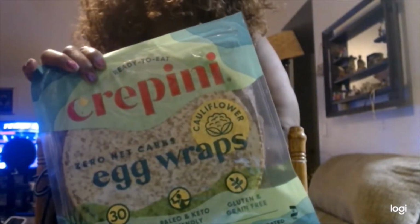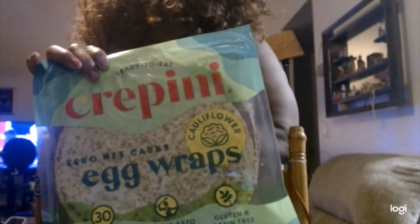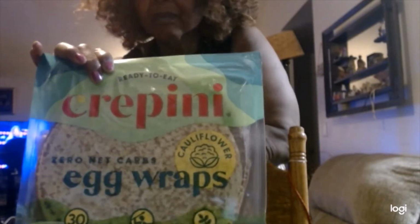I found some more Crepini egg wraps. And I'm going to use this to make some more keto lasagna or keto enchiladas.